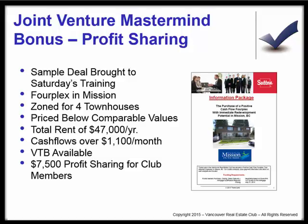Total rent for all 4 units is $4,700. Cash flow is well over $1,100 a month at 20% down. And if you do an interest-only mortgage, cash flow is $1,800 a month. Vendor take-back mortgage available of up to $60,000. So again, when this one sells, I'm going to contribute back $7,500 profit sharing from the sale to the club members. So if you join the club, you get to participate in that deal.